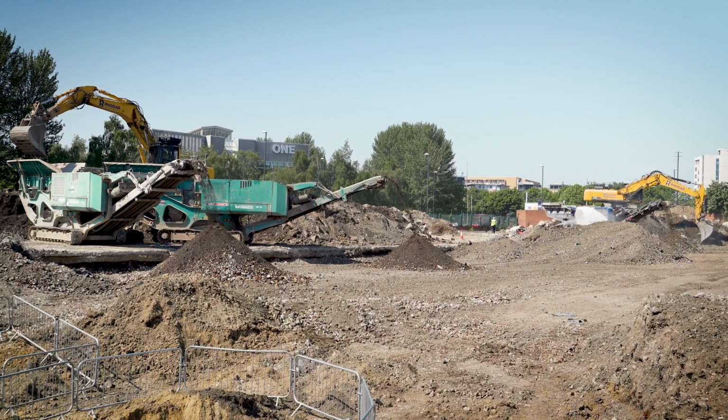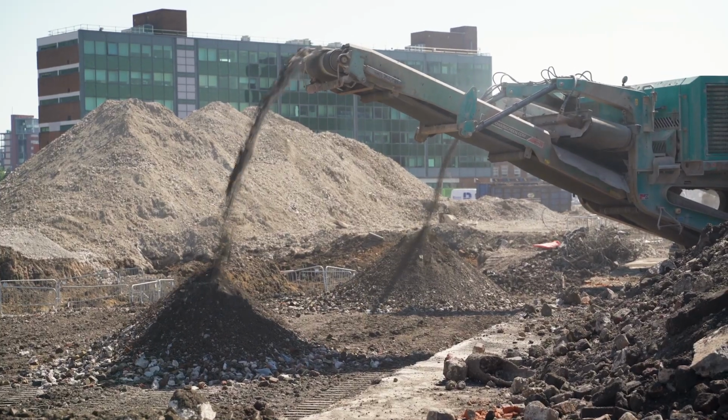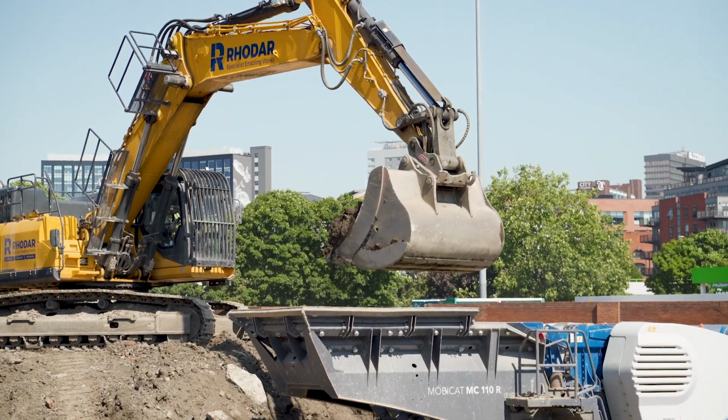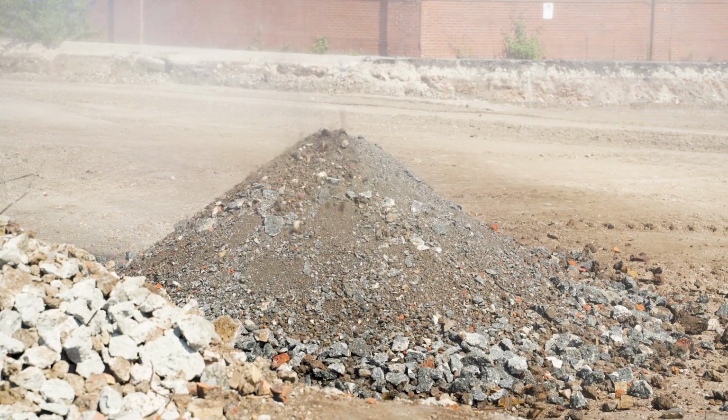So on site at the moment we've got some very large stockpiles of crushed material. So over the top of this site we've got a layer of concrete. We break out that concrete, we crush it into a usable form so that we can use it later in the development. Then we're digging down to remove any obstructions and identify any gross contamination in the soils.